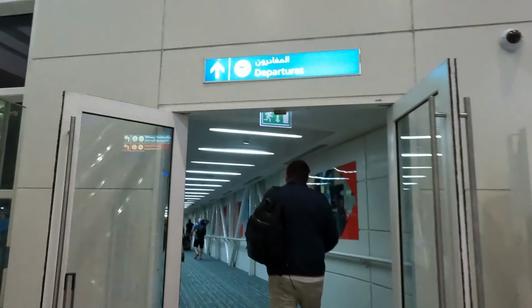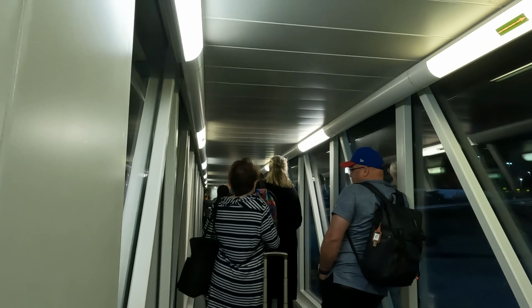As we get down towards the aircraft, I find this a bit annoying, but there's kind of a pile up here. If they're not ready to board the aircraft, I'm not sure why they bring people all the way down here just to stand in the jetway. Finally made our way down to the jet. It's time to go find my seat and get settled in.